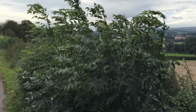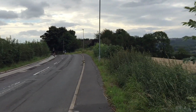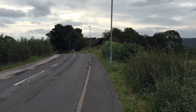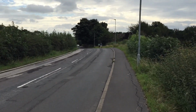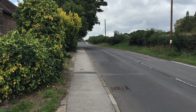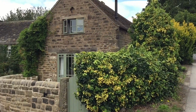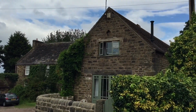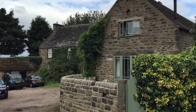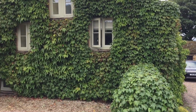and I'm hoping the weather's going to hold off, so it doesn't rain. I think it's forecast to rain like tea time. So with a bit of luck, it should be okay. Yeah, so that's looking back. I just want to show you some of these. These look to be really, really old buildings, all covered in ivy.